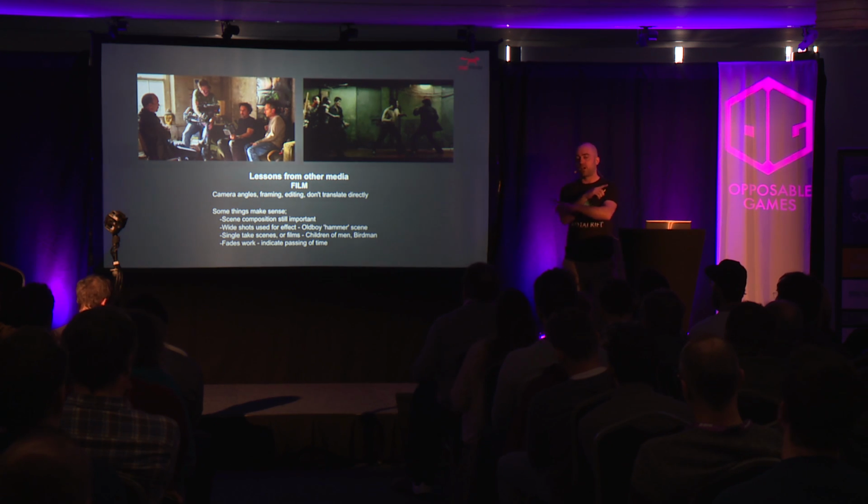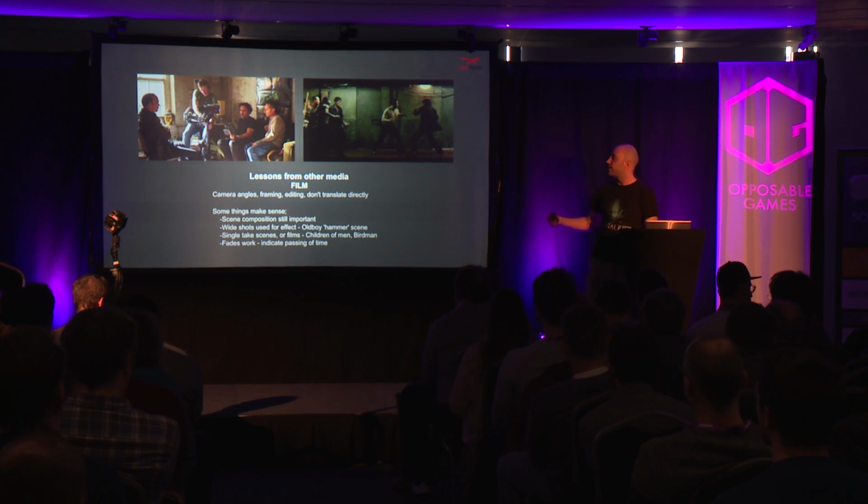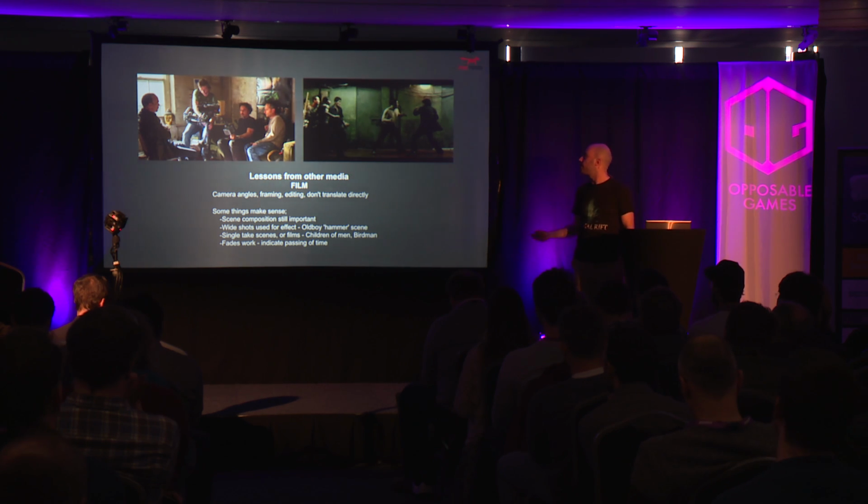Birdman, the entire film from one unedited take, give or take. It's pretty much just one long take. And there are other scenes in other films, like Children of Men, that show editing doesn't have to be used to tell a story. Fades work. Again, you can fade between scenes and they indicate a passage of time or can move you around. That can work.